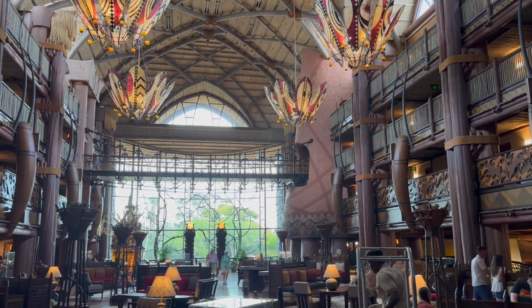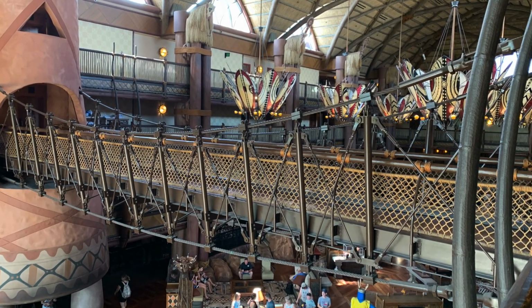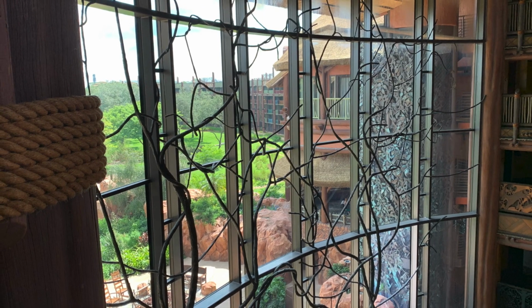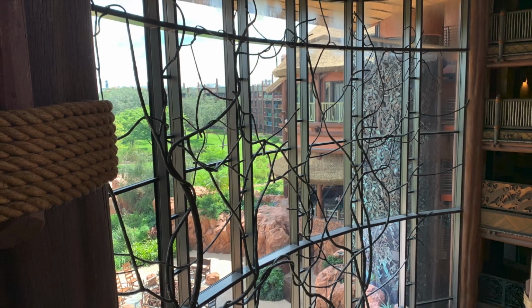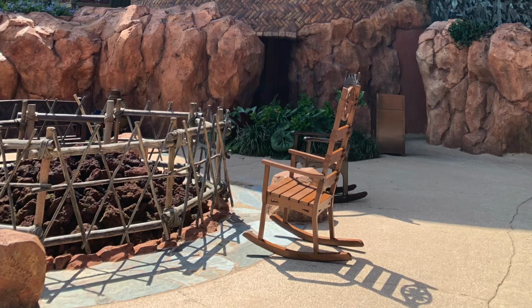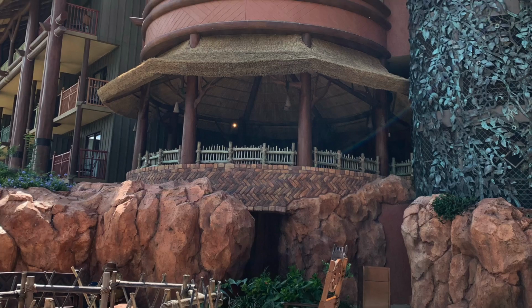This resort goes beyond excellent theming that many Disney hotels are known for. You are immersed into the heart of Africa as soon as you step into the breathtaking grand lobby. Throughout the hotel, you have so much to see, including the largest collection of African art outside of Africa. On property, there are over 30 species of African wildlife roaming 4 lush savannas. There are multiple viewing areas to sit, relax, and take it all in.